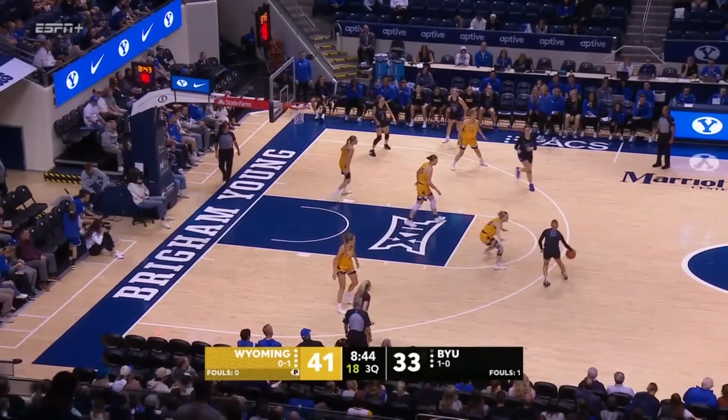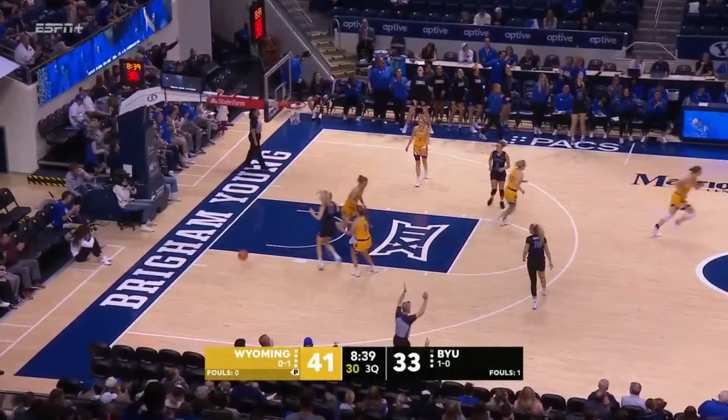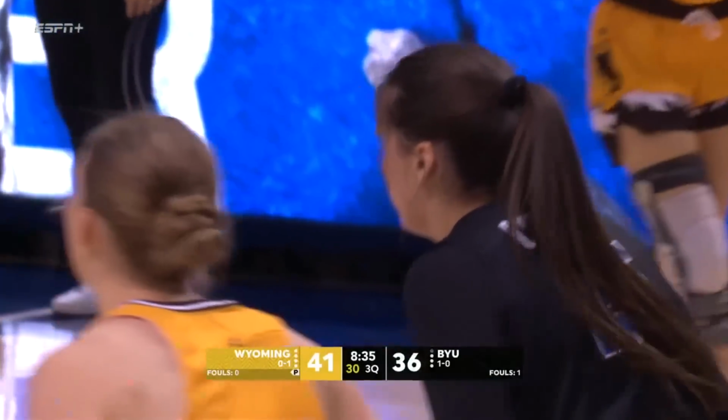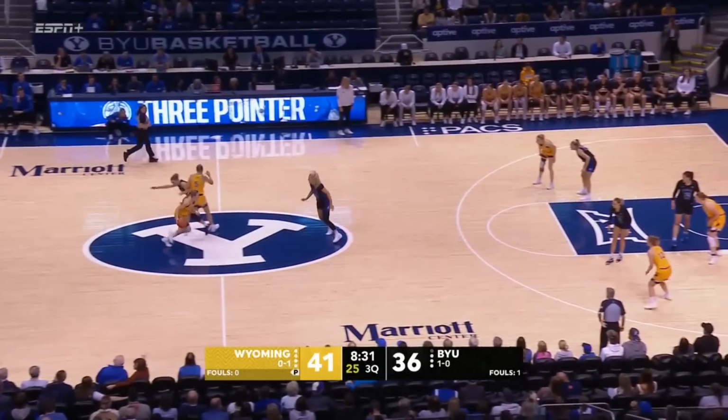Gibb. Nice move. Lost the handle for a sec. Calvert! 3 threes in a row for the Cougars. And this game is a 5-pointer. Advantage BYU with Calvert and Hudgens at that 4 and 5 spot.